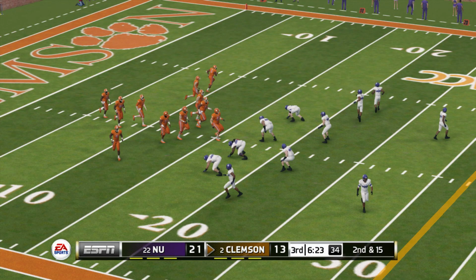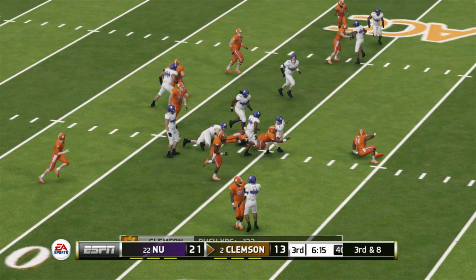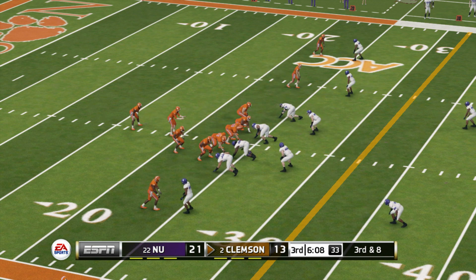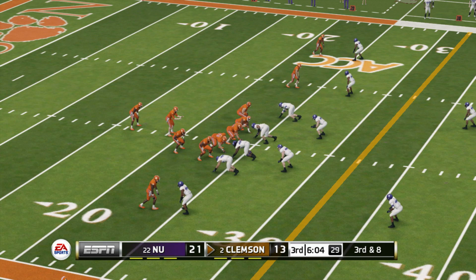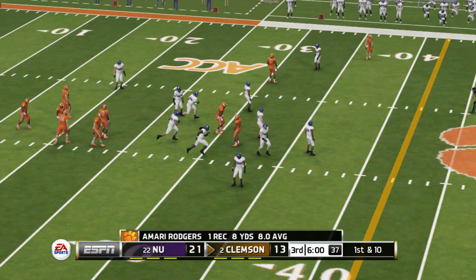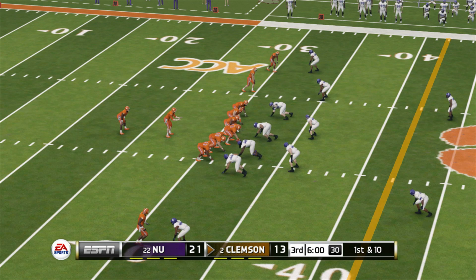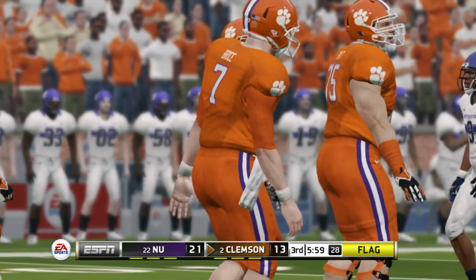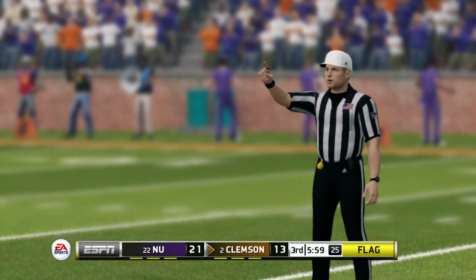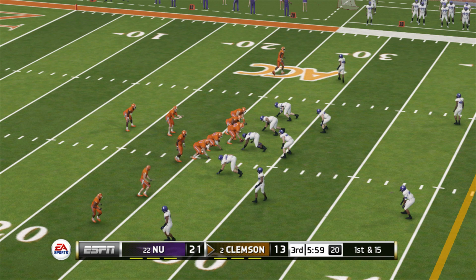From their own 17-yard line, it's 2nd down. Nice run there. He's brought down in the open field. Some movement on the line. False start, offense. You got to be careful to avoid these. Penalties are a great way to stall out a drive. So the penalty makes it 1st and 15. Man left. Four down.